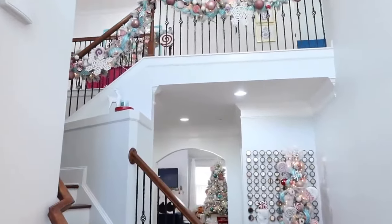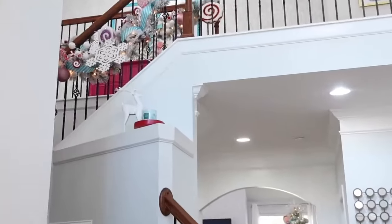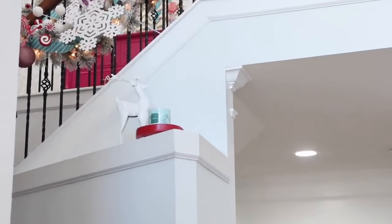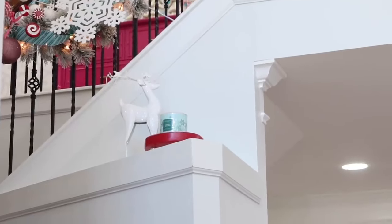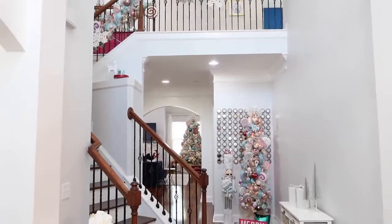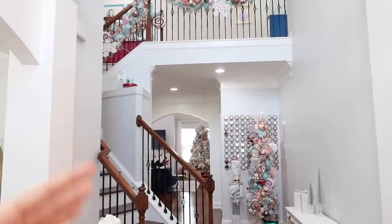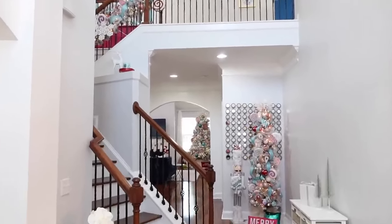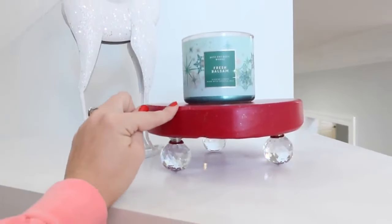So we're standing in my foyer, and I wanted to show you guys another thing that I did off camera. I don't know if you guys can see from far away, but I'm zooming in on it now. I've got this candle up here, and originally I didn't have it on a pedestal, and from down here you just couldn't see the candle at all. But I knew I definitely wanted a candle there because I wanted some scent as soon as you walk in the house. So what I did was just add another one of those pedestals right here.